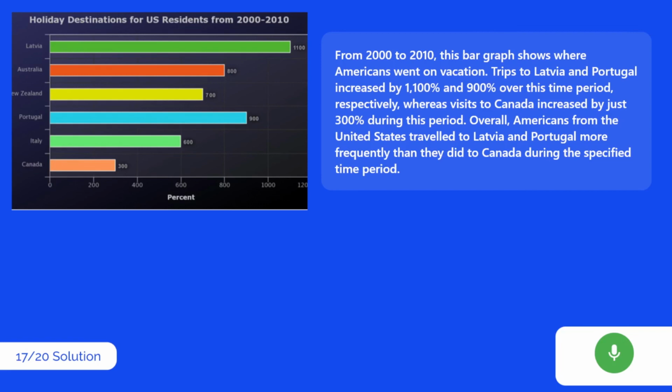From 2000 to 2010, this bar graph shows where Americans went on vacation. Trips to Latvia and Portugal increased by 1,100% and 900% over this time period, respectively, whereas visits to Canada increased by just 300% during this period. Overall, Americans from the United States traveled to Latvia and Portugal more frequently than they did to Canada during the specified time period.